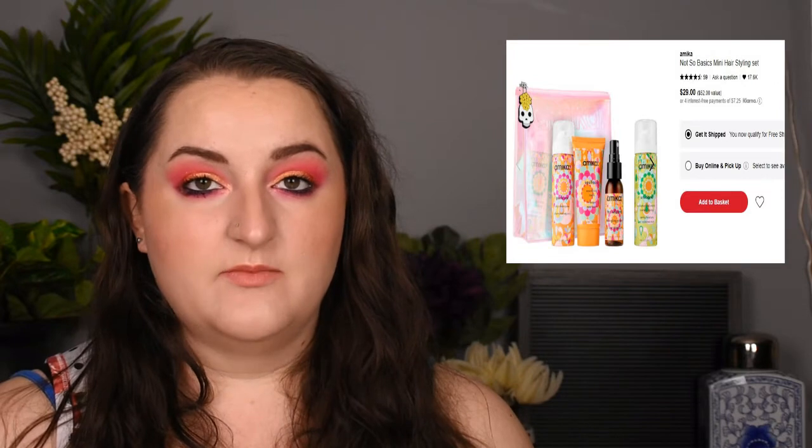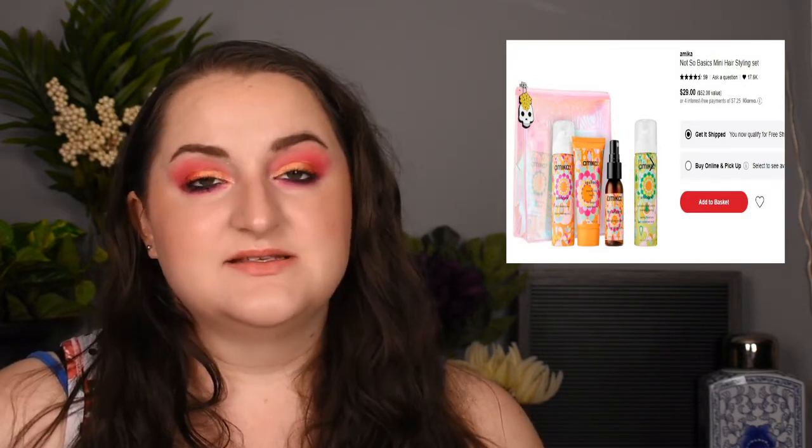The other thing that I had put in for my hair was the Amika Not So Basics Mini Hair Styling Set, and this one is $29 for 4 different minis that come from Amika. Again, I don't think I need to pick this up right this second because I'm just not doing enough with my hair to really make this worthwhile.